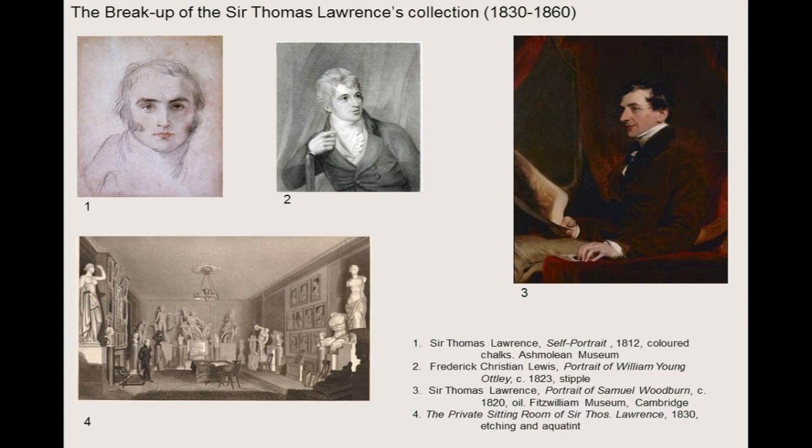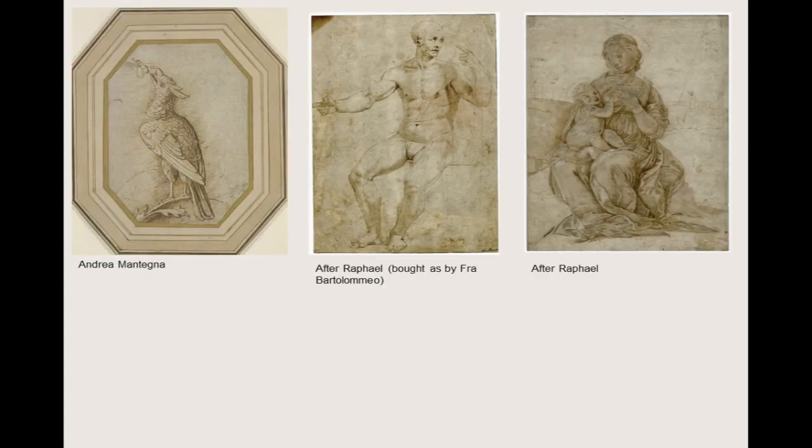So when all of Lawrence's plus Woodburn stock is dumped on the market, this huge glut, it is a great time to be buying. And that seems to be the occasion when Thomas Phillips, who hitherto has shown no interest at all in drawings, seems to have really decided this is when he's going to buy. And so he buys roughly 1,800 drawings in that 1860 sale.